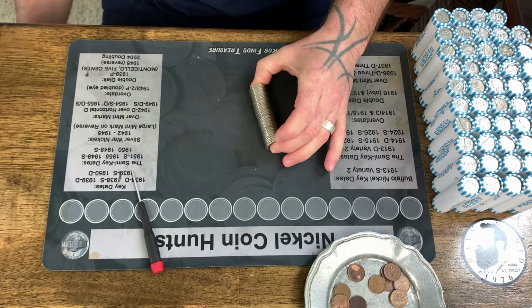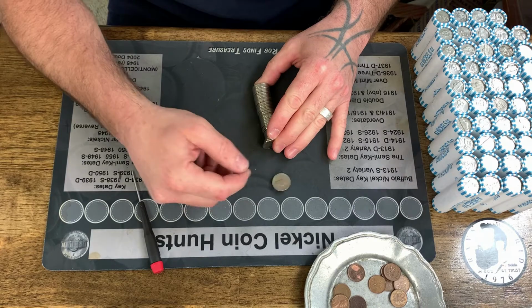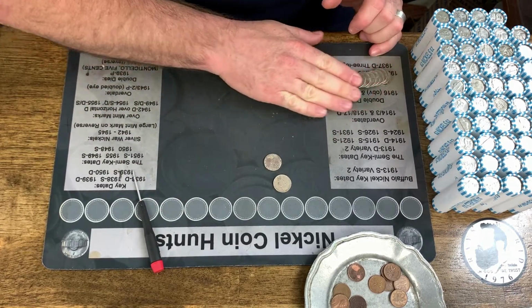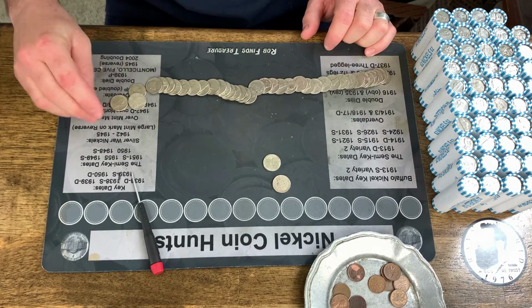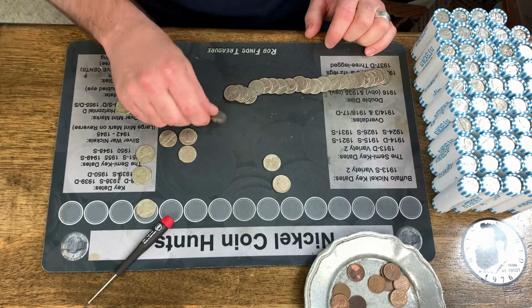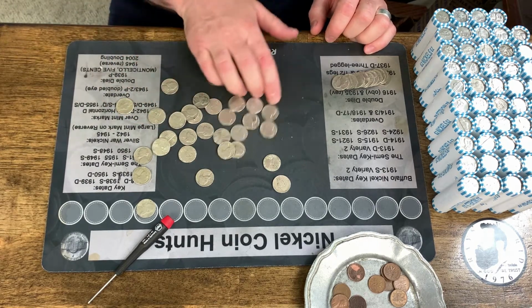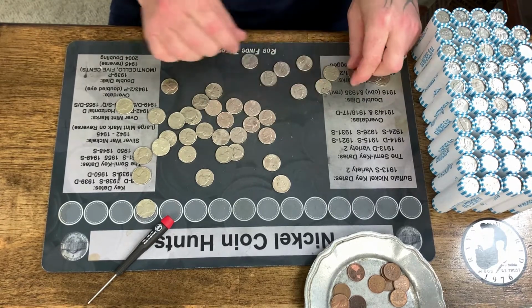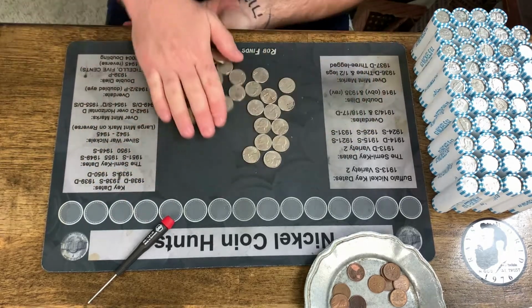All right, this one right here appears to have an ender. Nope, not a keeper. Looked like it, but let's just see if we've got anything in this first roll of nickels. Nothing's jumping out at me, but a lot of times with nickels, they hide. I am always very careful about looking at dates and just double checking. All right, yep, nothing in the first roll.